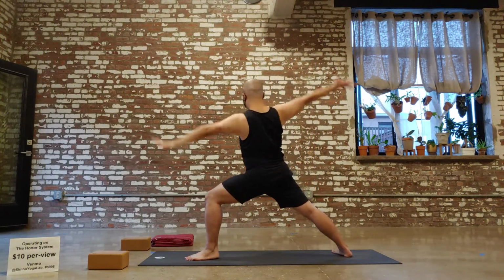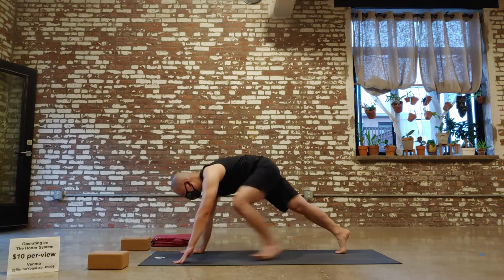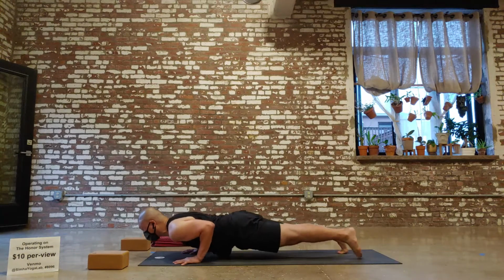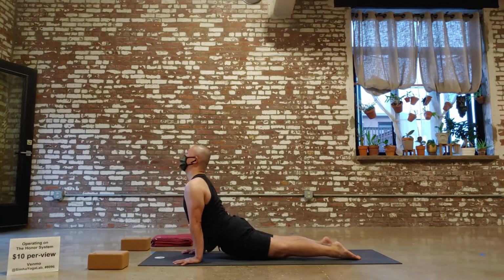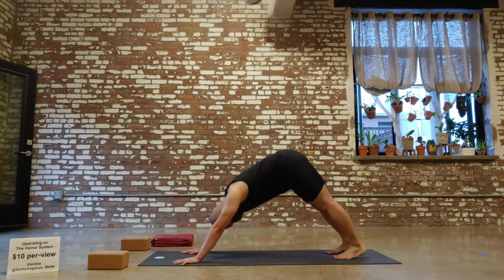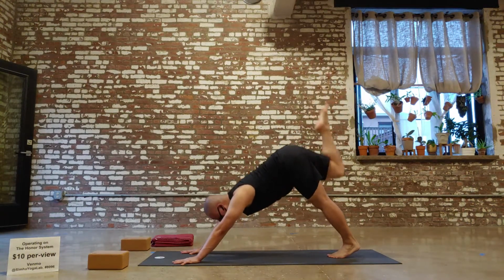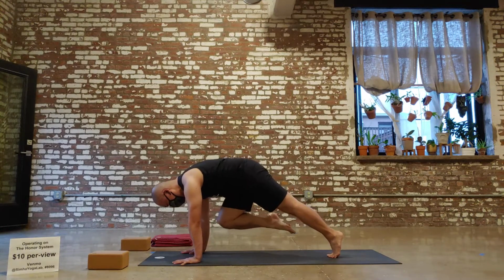Bend the front knee, hands to the floor, left foot stepping back, plank. Inhale, 1 breath. Exhale, chaturanga. Inhale, up dog. Exhale, down dog. Inhale, right heel up. Exhale, right knee in toward the nose.